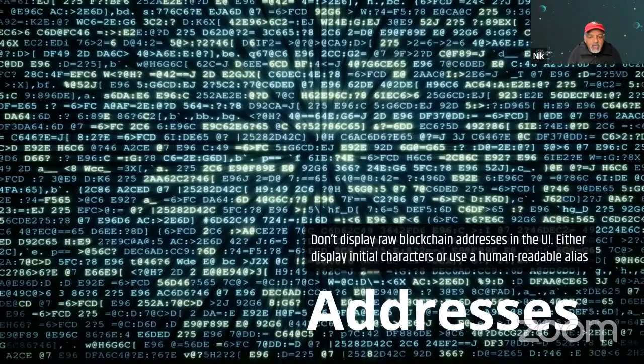What you may want to do is instead just show the first few initial characters, because that's what the user is processing anyway. I use 4 characters, but what's even better is to give the user the opportunity to assign a human readable alias to it and use that instead. But in general, don't show long gibberish hexadecimal strings and things like that in the user interface. It's not pretty and it scares users. So that's a good thing to avoid.